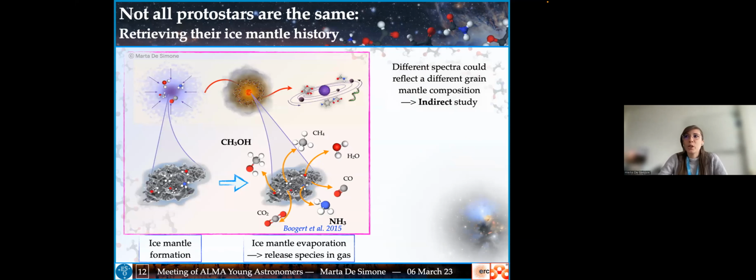And to investigate that, we tried to retrieve the mantle history, because different spectra could reflect a different grain mantle composition. The grain mantles are formed in the prestellar phase, where the grains are coated by these ice mantles, and the species start to be hydrogenated. So we form species like CH4, H2O, methanol and ammonia. But studying these mantles directly is very challenging, as they are very embedded. So a possibility is to study them indirectly once these species are released into the gas in the protostellar phase.